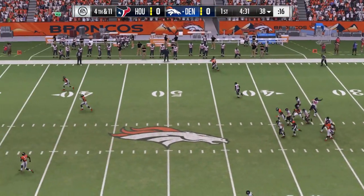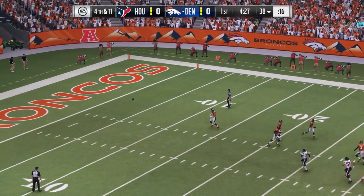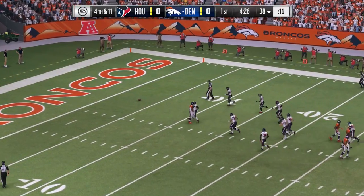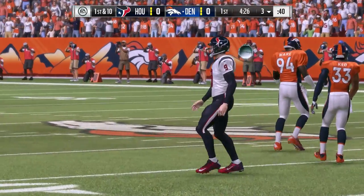He'll send this away into the Rocky Mountain night, and it's a good one. And a great job here. This is going to turn out to be a beauty. This is marked down at about the 3-yard line.